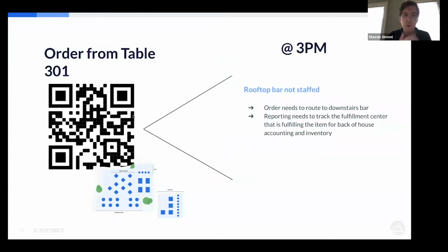So for example, if I'm sitting at table 301, which is on the roof, and I scan the QR code as a guest at 3 p.m., the rooftop bar is not staffed at that time. So in this case, the orders need to be able to route to the downstairs bar for the downstairs bartender. And the reporting, thinking with your operator hat on, the reporting needs to track the fulfillment center that is fulfilling the item for the back of the house, accounting and inventory.